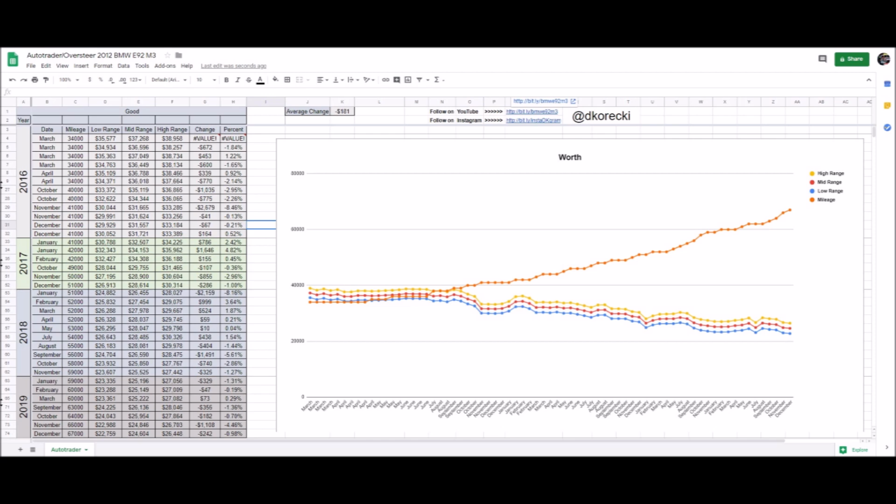You see plenty of videos and articles and content online that show you, hey, I bought this car with this many miles back in whatever year, and now it's worth this much with this many miles. But you really never see somebody that goes month to month and shows you the value of their car and charts it and all that. So I just wanted to give a greater insight into how well a performance car, particularly a daily driven E92 M3 that will consistently still get many miles, holds its value.